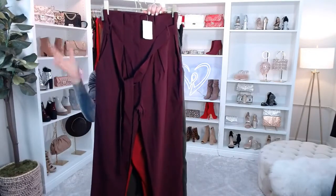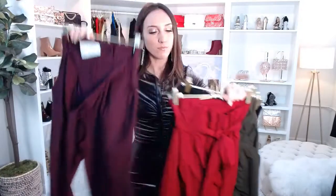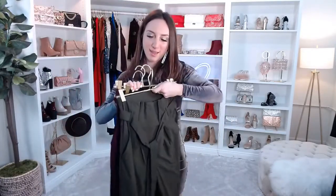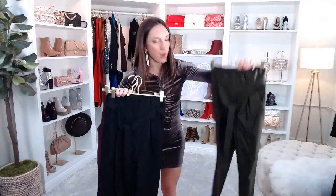So these come in plum, black, olive, and burgundy. So here's the plum, we've got the burgundy right here, which also kind of looks like a true red, but it is a burgundy. And then we've got the olive, and then we've also got the black right here. So I'll just show you the olive, so it's just easier to see on camera right there.